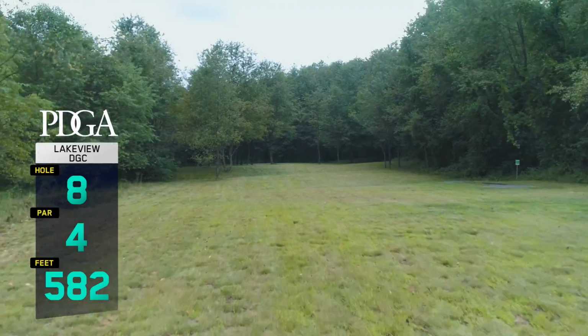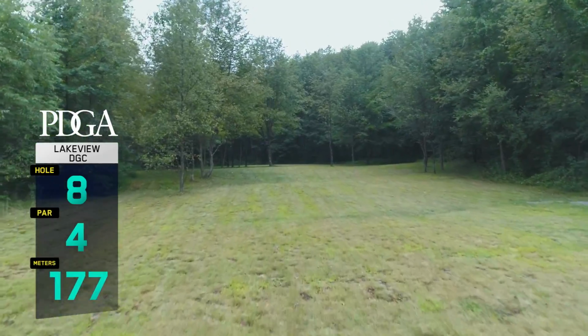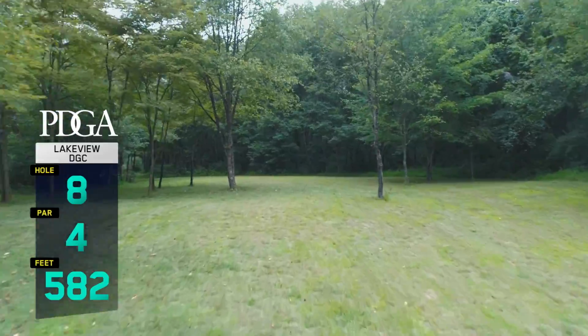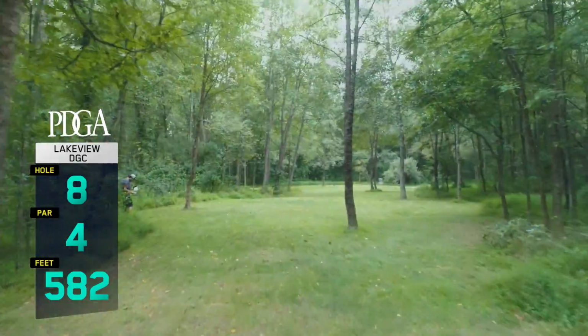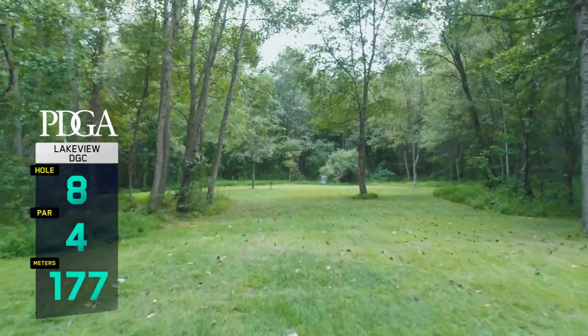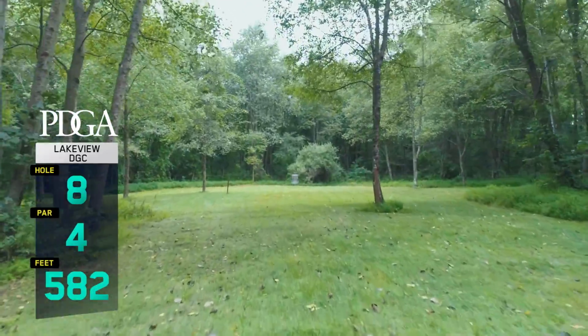Hole 8, par 4, 582. Same position as yesterday. The play here is just to go low and powerful hyzer. Try to skip left as much as you can after you make this initial gap. Find this landing zone the drone's in right now and take a turnover or forehand up to the green.